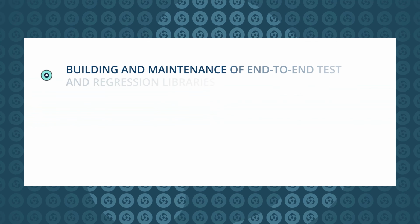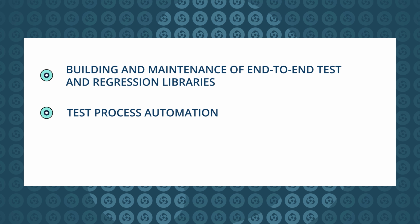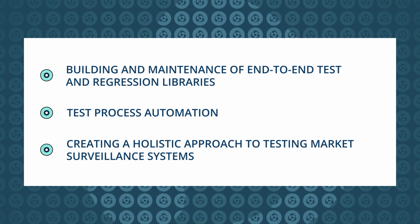Exactpro has tested a number of market surveillance systems across different markets and locations. Our expertise and experience include building and maintaining of test and regression libraries covering systems platforms end-to-end, automating the test process using proven tools and methodologies, building up a holistic approach encompassing the full cycle of market surveillance systems testing based on our experience of testing the world's leading trading, exchanges, and clearing platforms.